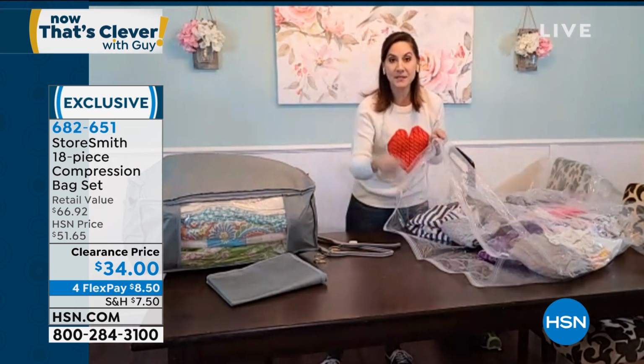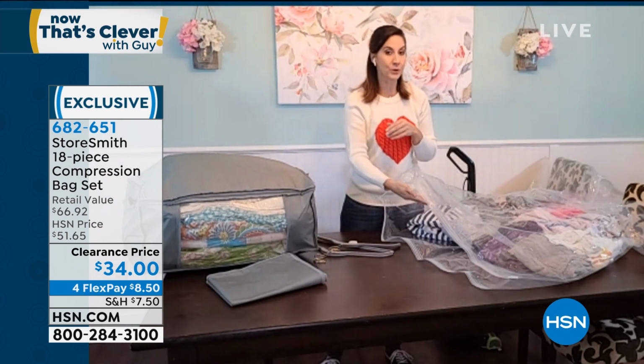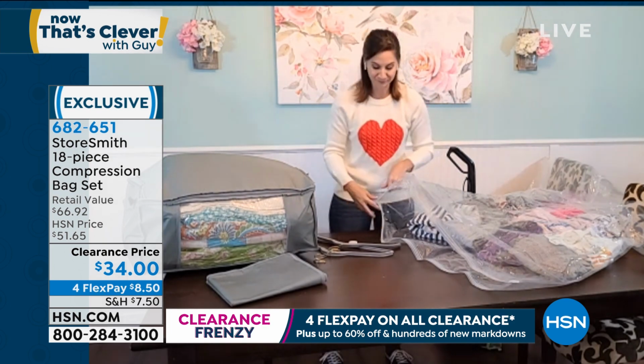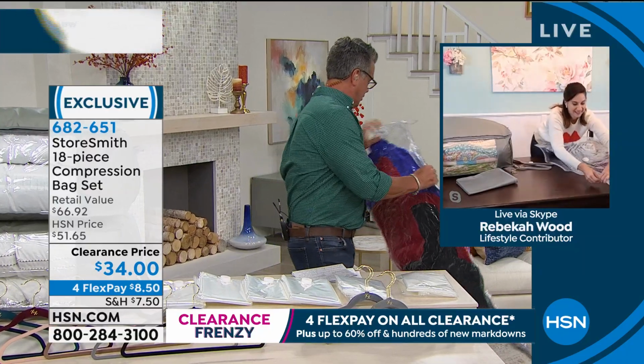In fact, one of my little tips is take a dryer cloth or maybe a cloth with some essential oil, put it in there, and that's how they're going to smell. They're not going to smell musty or anything. It's brilliant. I wanted to show everybody too how the hanger bags work, because these are brilliant.